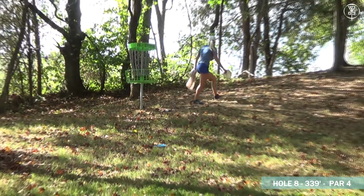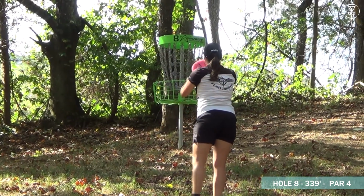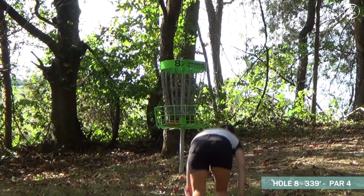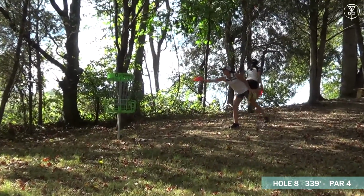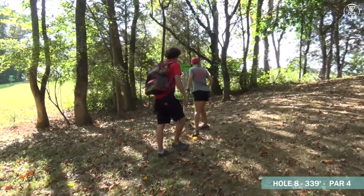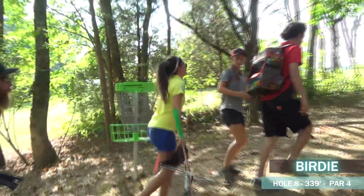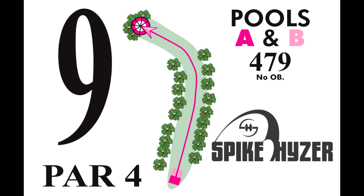Katrina with a putt. See what Lisa can do with this. Very nice. Jessica also tapping in. And Paige is going to walk in and tap in a birdie 3. Absolutely outstanding right there. You can see in the background there we got Zach Melton, Madison Walker, and Nate Perkins, who's doing caddy work for Paige Pierce.